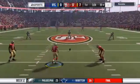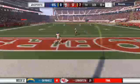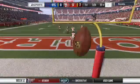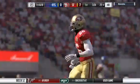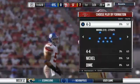Boswell now to kick it away after the touchdown. And this will not be returnable. It's out of the back of the end zone for a touchback. And New York set to take the field.